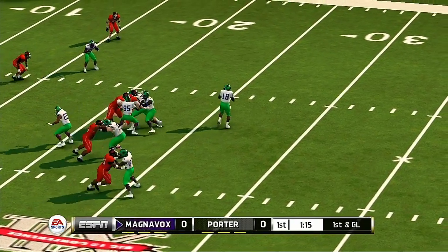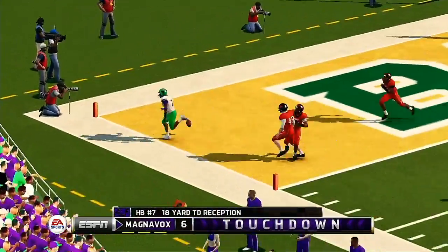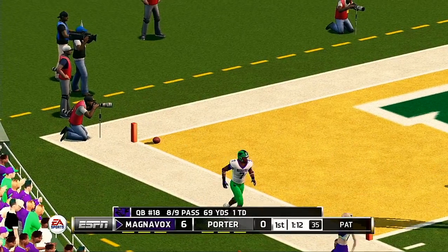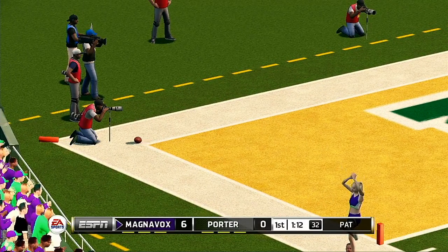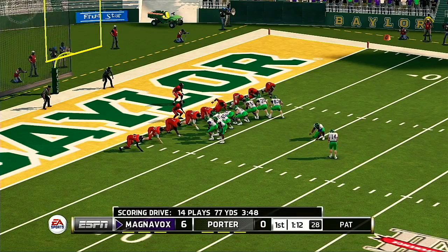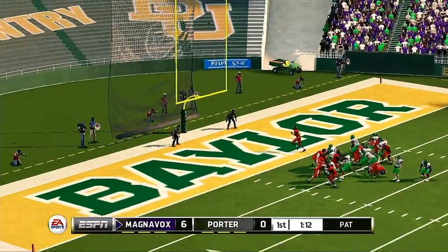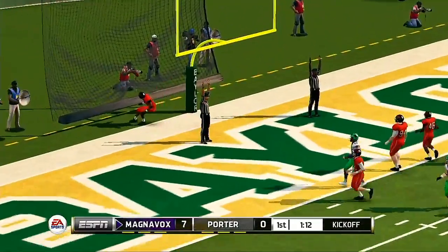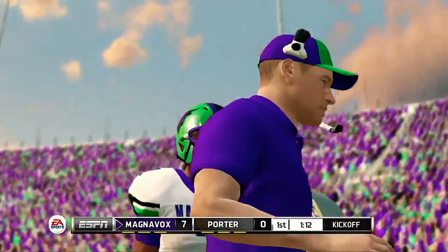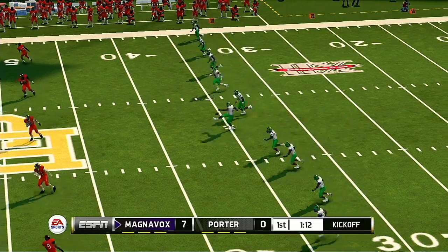Setting up the play action. Fires in there, got it, touchdown. And he adds the extra point. It was a 14-play, 82-yard drive, and they get it in for seven. So our score, 7-0. They line up to kick this one away.